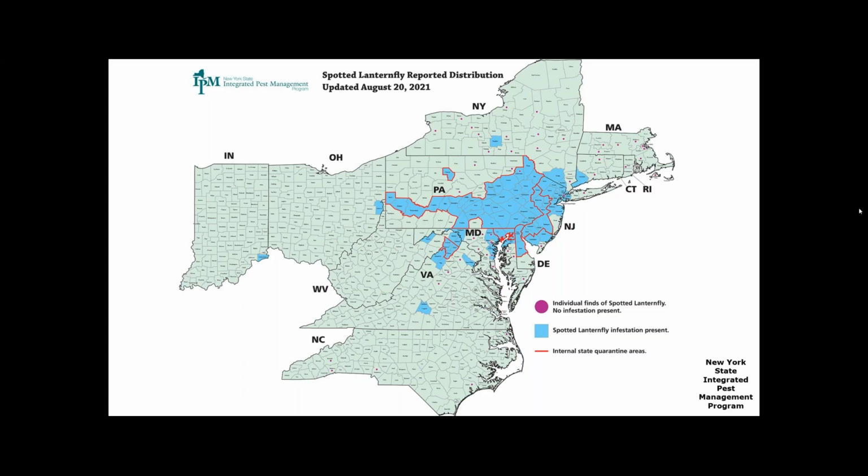So I just wanted to use that as an opportunity to highlight, if you are living in another state that's not shown on this map and you are concerned or have questions, please contact your individual state's Department of Agriculture.